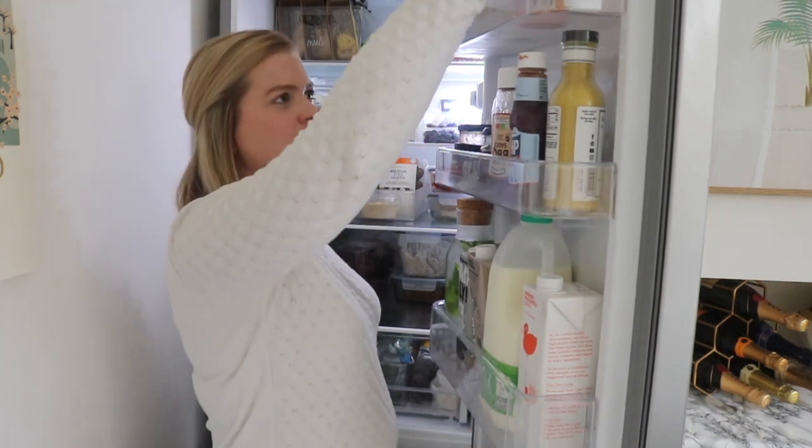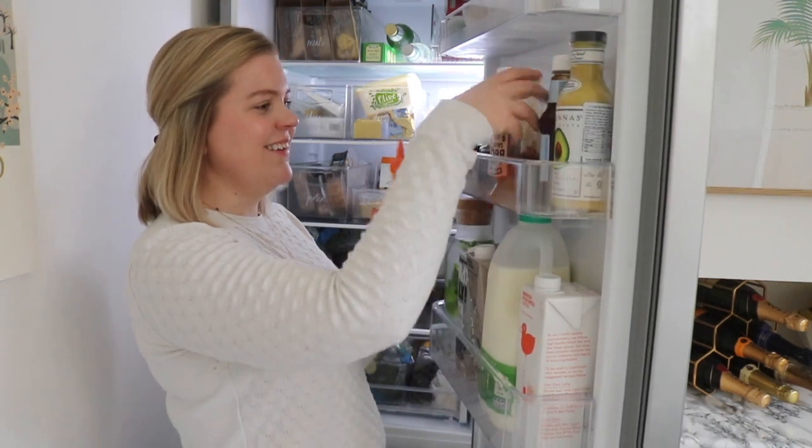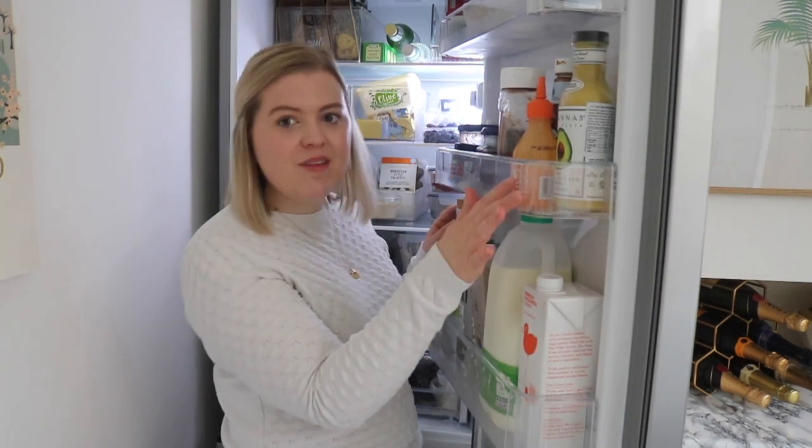And then, wait, why is that there? That shouldn't be there. Hang on, we're having a moment. There we go. So I had to have an impromptu organisation because he hadn't put things back properly. So yeah, condiments live here.